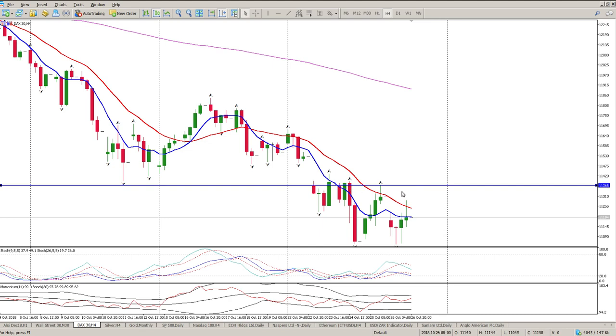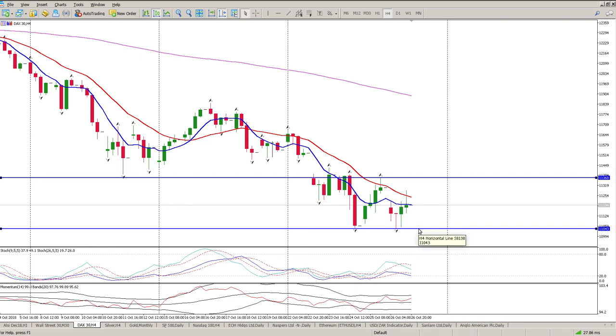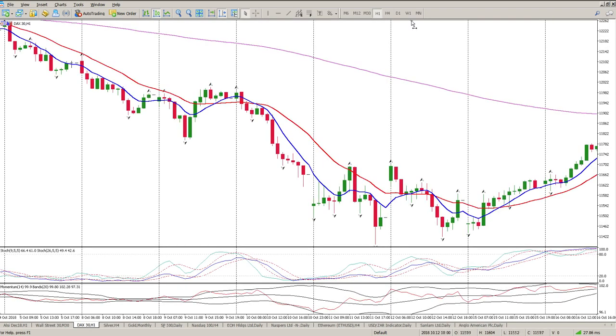That fractional level there is the key one to watch, so that's 11,368 or 11,370. The second fractional level to watch is this one to the downside, which is this double bottom, and that is 11,040. So let's get to the hour.